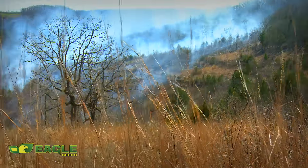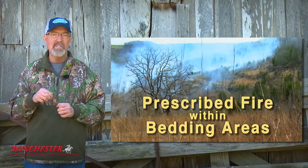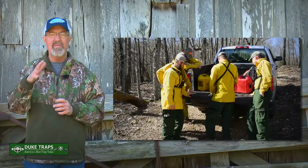Our goal for using prescribed fire in bedding areas is to increase the amount of native grasses and forbs while limiting the amount of stump sprouts in the area. Given these goals, we need a different technique than when we burn the duff out of a mature timber stand.